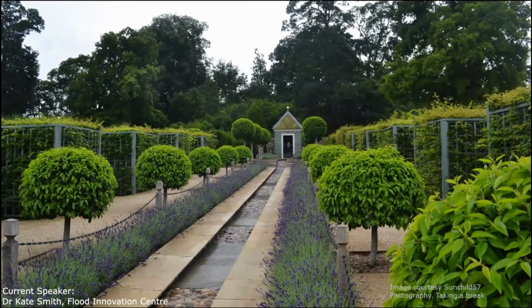The aesthetic impact of sustainable drainage is also really important. Beautiful, dynamic spaces which are well designed contribute to improving people's well-being. Making space for water in our gardens or outdoor spaces contributes to their appeal, as well as making sense for flood resilience.